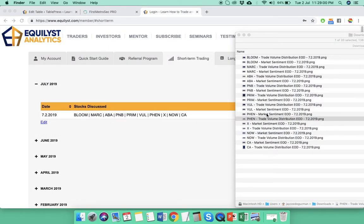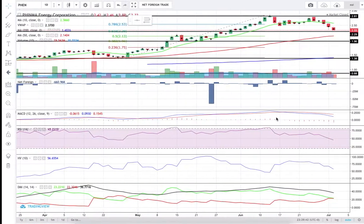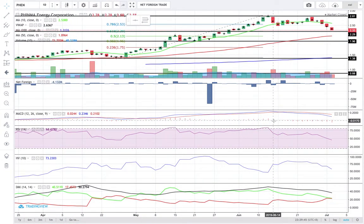How about the market sentiment analyzer? Does it give us a bearish sentiment? Let's count the number of green bars: 1, 2, 3, 4, 5, 6, 7. How about the number of brokers with a bigger buy average than sell average? Let's count. 1, 2, 3, 4, 5. So we got 5. I got a bullish sentiment on PHEN's market sentiment analyzer, which is in contrast to the bearish sentiment that we got on its trade and volume distribution chart.